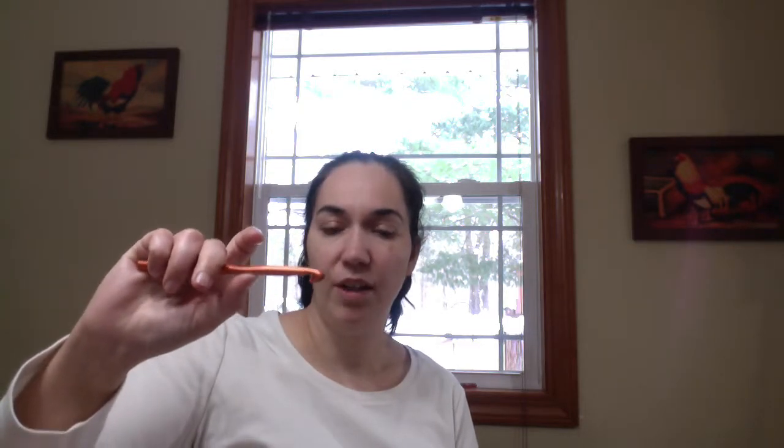Let's see, will that show up? I'm still getting used to this reverse mirror image thing, but I started out with this, and there's something about this part where it kind of concaves in that doesn't work well for me. It makes my thumb sore.